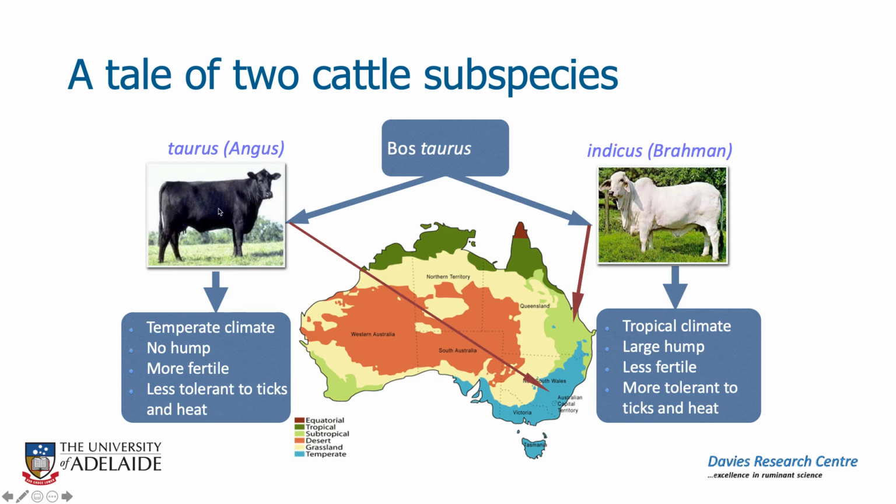Taurine cattle are adapted to temperate climate, have no hump, are more fertile, but less tolerant to heat and ticks. Indicine cattle are adapted to tropical climate, have a hump, are less fertile, but more tolerant to ticks and heat. Being subspecies, one would expect their genomes to be very similar. Comparison of taurine and indicine cattle genetic differences is a key to unlocking the secret of bovine adaptation to a changing environment.